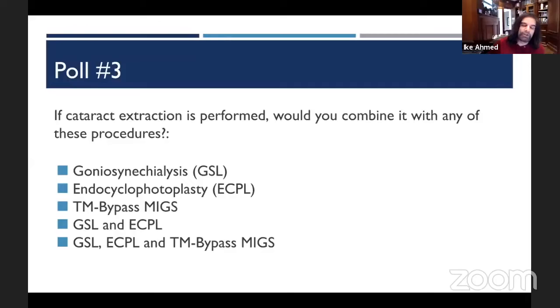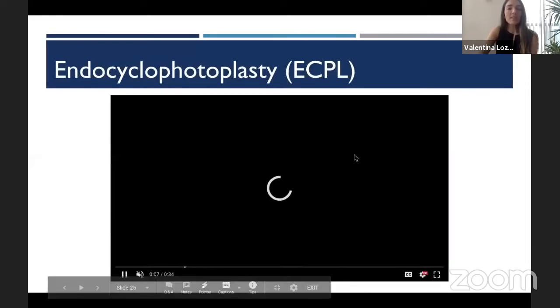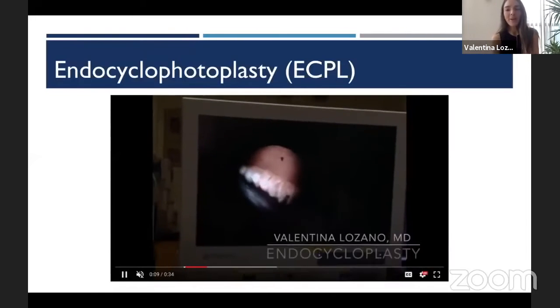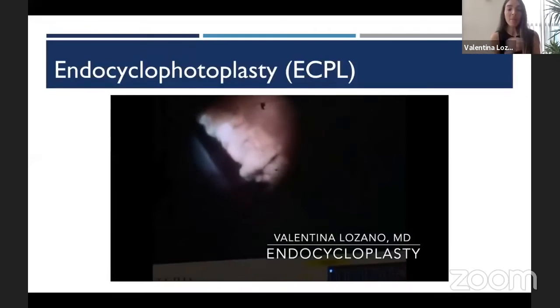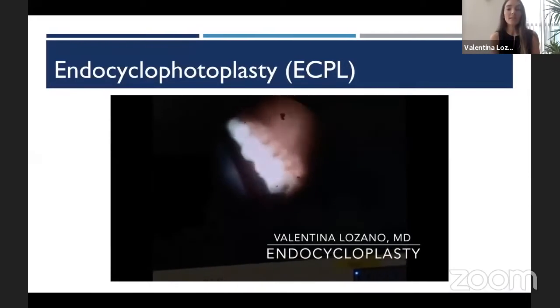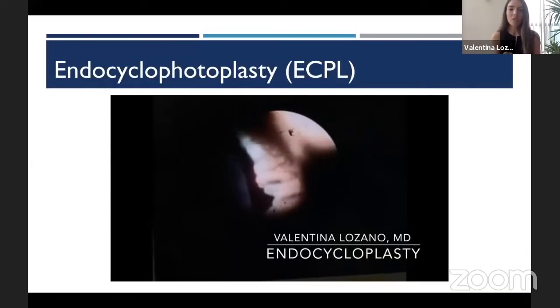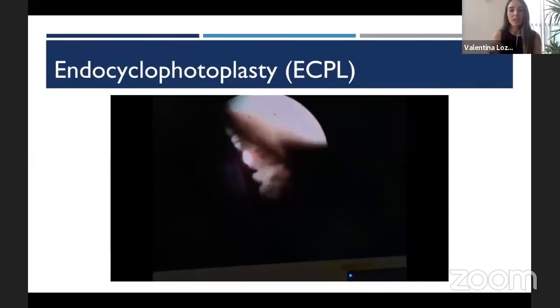In the poll, and I know it was unfair because we didn't have all the information, the majority voted GSL alone, and about 10% said maybe endocyclophotocoagulation using a plasty technique. Sorry guys, that didn't work out. Just to show you real quickly, this is endocyclophotocoagulation, described by Dr. Varma. It's the same photocoagulation machine, but you're aiming the laser on the posterior aspect of the ciliary process. That way, when it shrinks, it brings the process more posteriorly and tries to open the angle. As you laser, you want to blanch those areas.